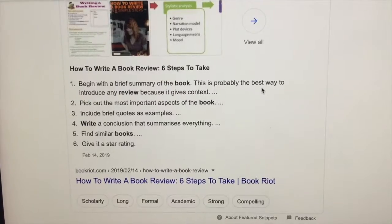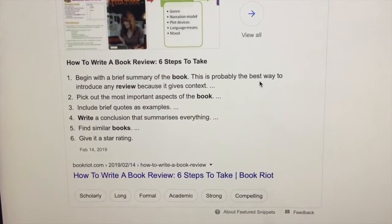Okay, so I looked up how to write a book review. And there's 6 steps to take according to Book Riot, and so that's what I'm going to attempt to do. Step number 1 is begin with a brief summary of the book. It's probably the best way to introduce any review because it gives context. I don't typically do this. How to give context.